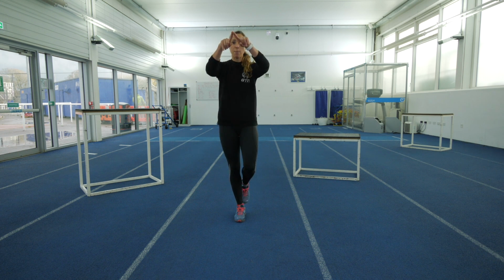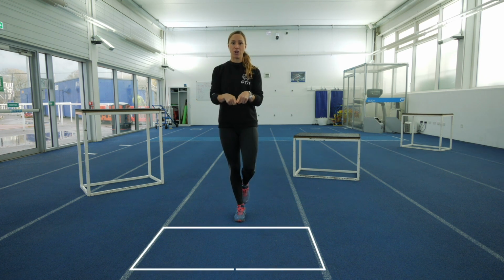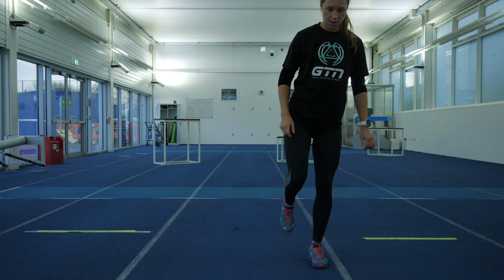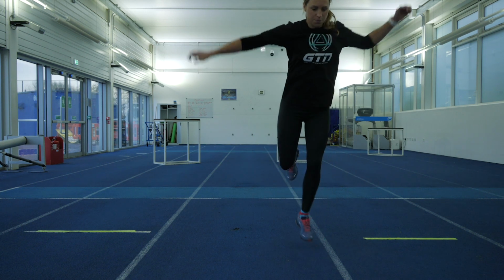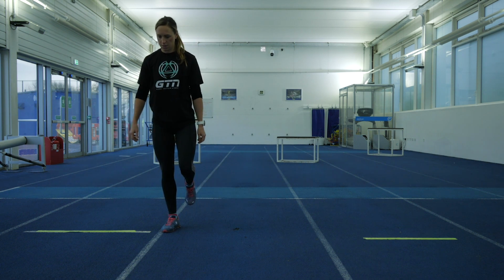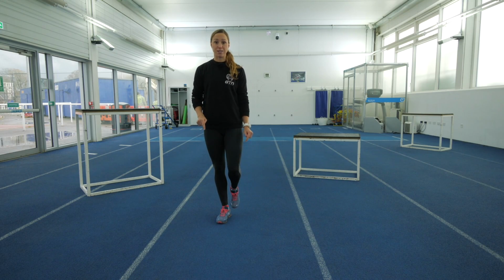Single leg square hops are as they sound. You're going to be hopping into the 4 corners of a square. So start off by standing on your right leg, then picture that there's a square in front of you and you're going to hop forwards to that top right hand corner, landing firmly on your right leg, making sure you've got your balance. From there, you're going to hop onto your left leg to the next corner. From here, you're going to hop backwards, landing again on your left leg. And then finally, you're going to hop onto your right leg back to where you started from.